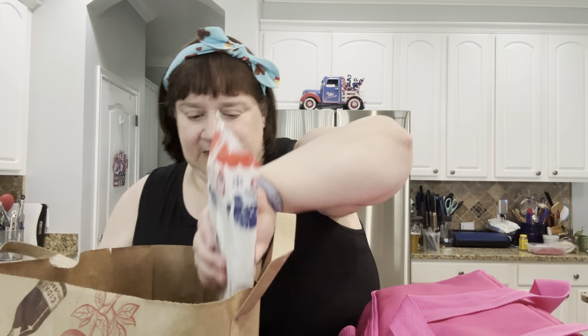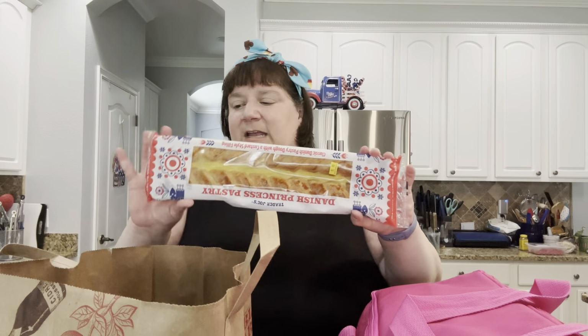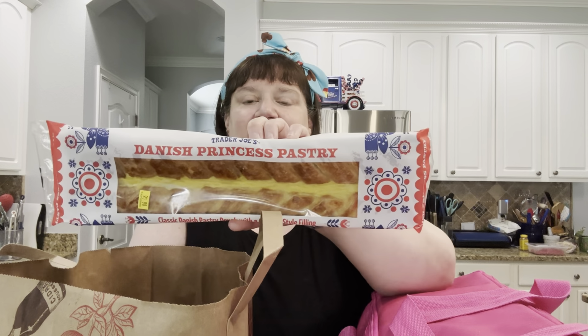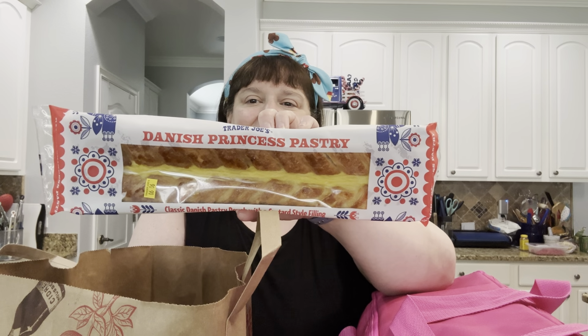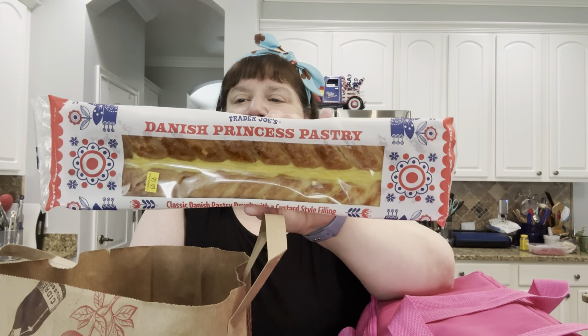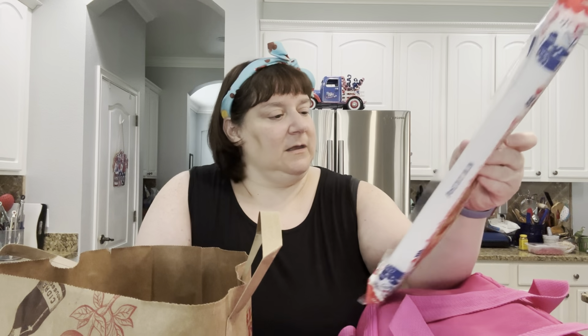So I saw this and I really wanted to try it. I believe it's from the OH bakery company. It's Trader Joe's Danish pastry. Classic Danish pastry dough with a custard style filling. This reminds me of Solvang, the design there, like Swedish. But it looks really yummy. I don't think it's from the OH bakery.